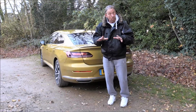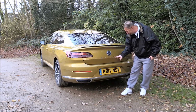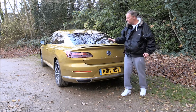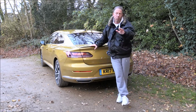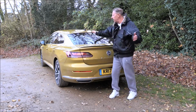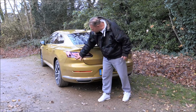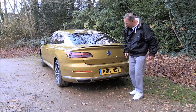So we're round at the back of the Arteon, and I love this, the old school Arteon sign. Looks really cool. This is a hatchback, but they like to call it a fastback at Volkswagen. Fastback, hatchback, all the same to me. It's still got a lovely rear sweeping end to it. Some really lovely curving lights around here. Two massive great exhaust pipes.